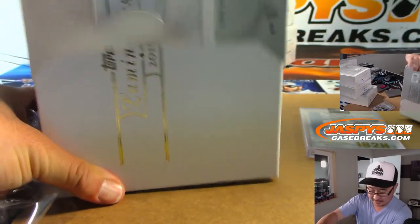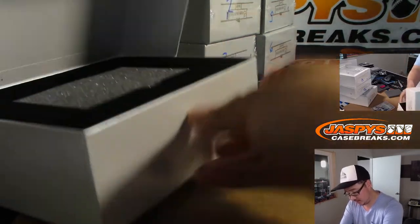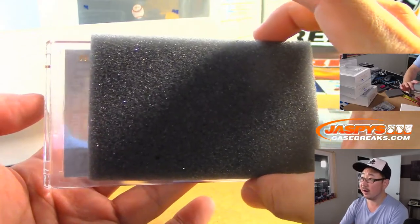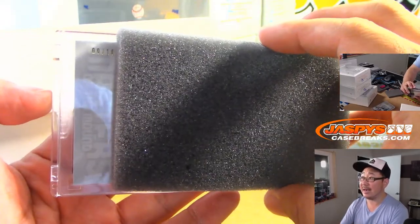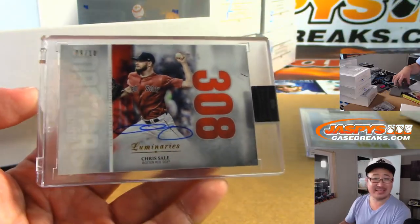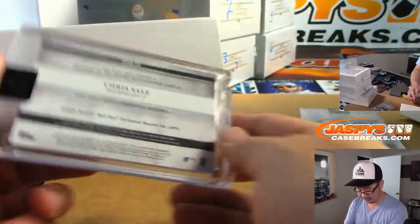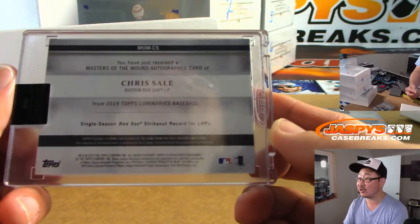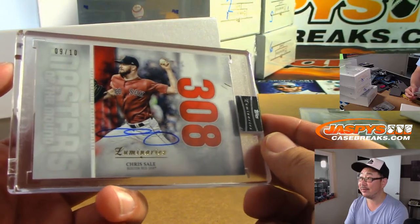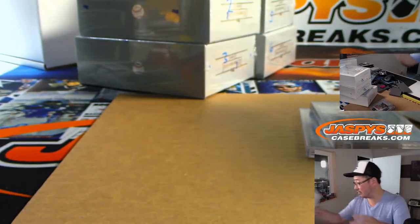Your second box, Michael. Good luck. Peter, you're up next. You've got a few boxes. We got 9 out of 10. Chris Sale. Masters of the Mound autograph. Single season Red Sox strikeout record for left-handed pitchers. He had 308. So two great autographs there for you, Michael. Thank you. Congrats.